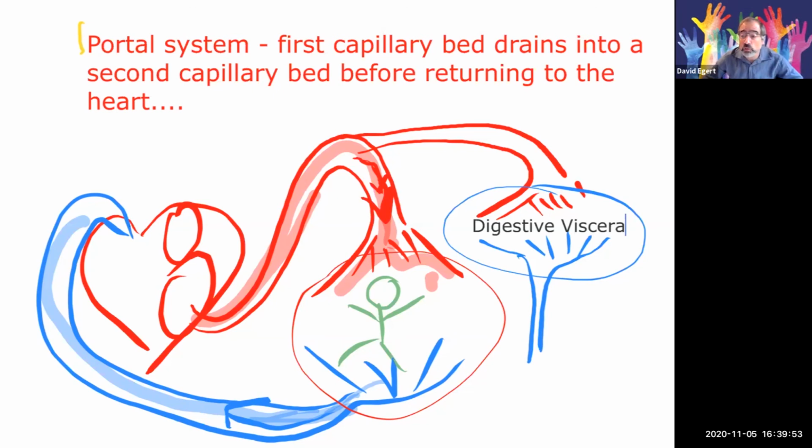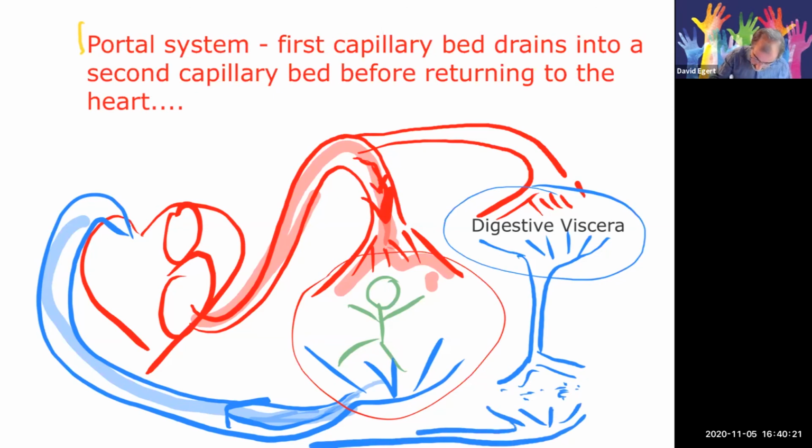The liver is where you can detoxify things that need to get detoxified. It's where you store nutrients. It's where you transform things. It's where you clean things and filter things. So rather than going to the heart, it's going to go into a second capillary bed before returning to the heart.